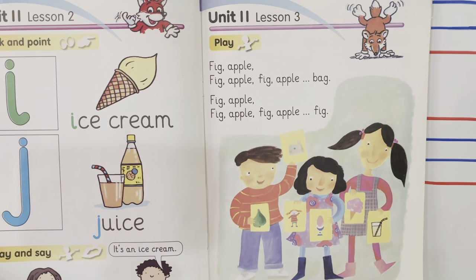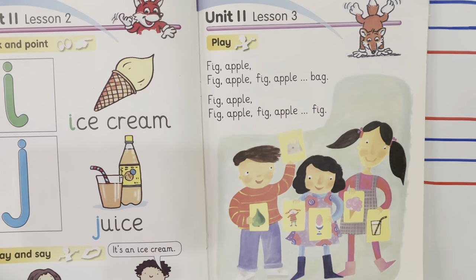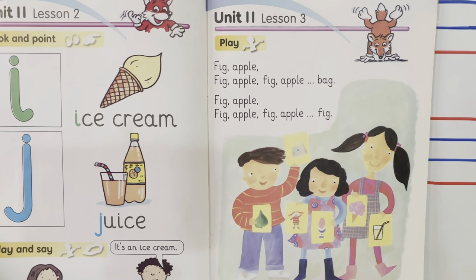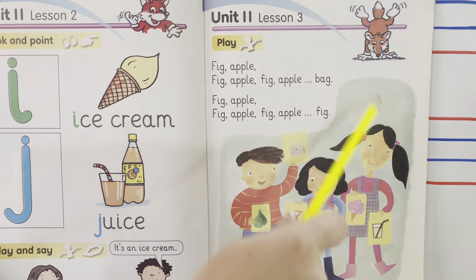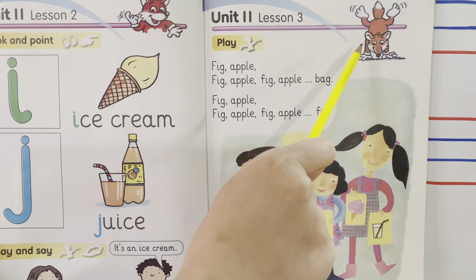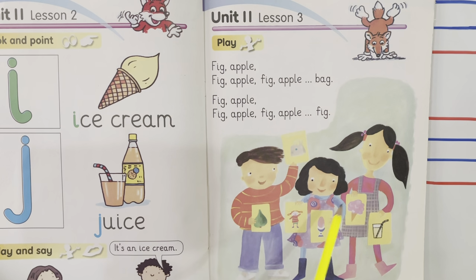Good morning, grade one. Please open your Sunrise book, the one that starts with S, on page 39. That is 39. Unit 11, lesson 3. Can you look at this beautiful picture right here? Can you tell me, what do you see? Great. First of all, here we have Foxy, and then we have some beautiful girls and a boy.